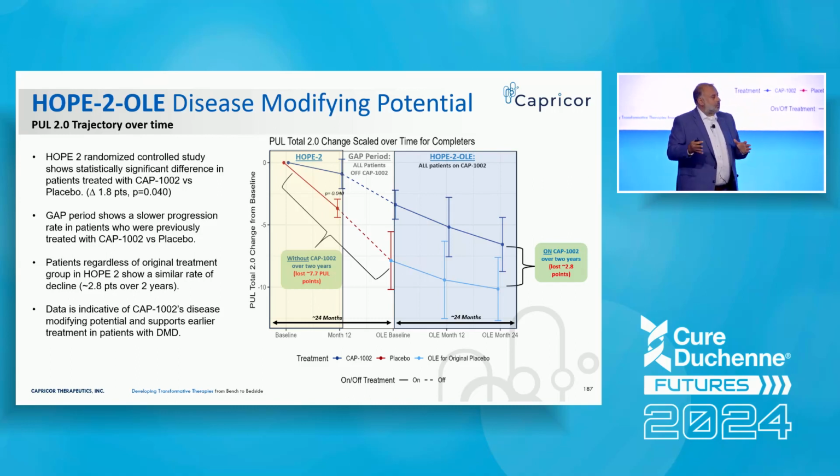In the gap phase, we also looked at the patients before they started the open label, and that gap phase pretty much was about a year. And what it showed to us is that the patients that were on CAP-1002 a year ago had a slower decline than patients that were not on CAP-1002. And you see the different slopes of the lines in the white section there.